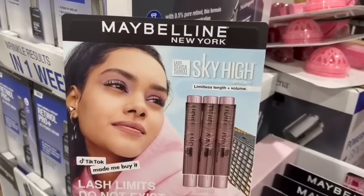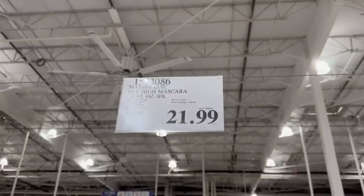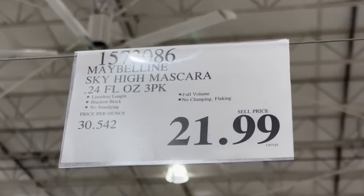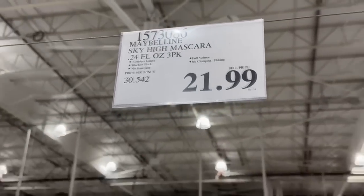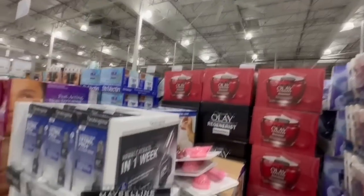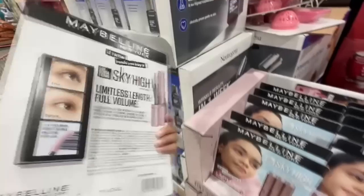And does anyone else remember when the Sky High mascara blew up all over social media? It's from the brand Maybelline New York. So for this 3-pack here at Costco, you can find it for the price of $21.99. This one is the blackest black color. It adds length and it also adds volume to your eyelashes.